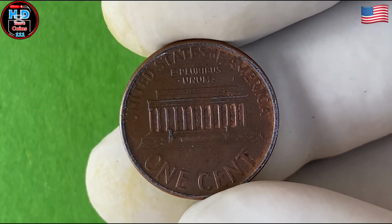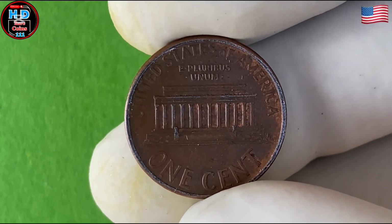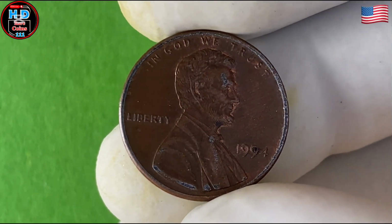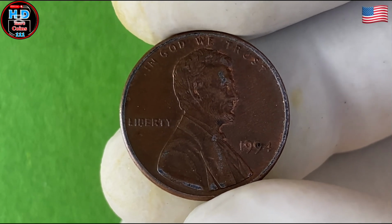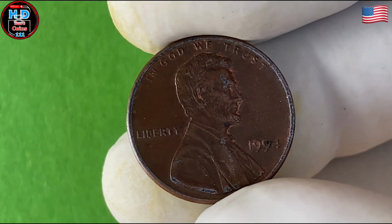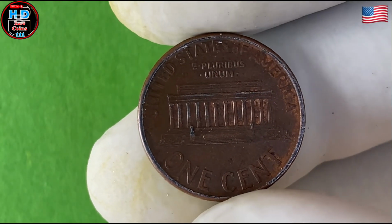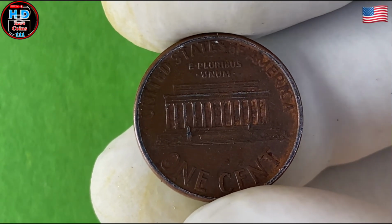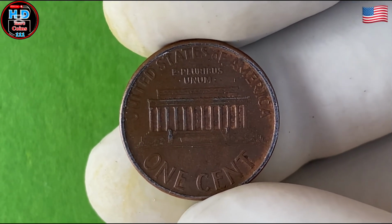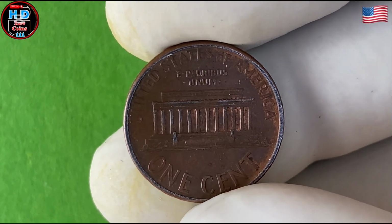For those interested in collecting coins, the 1994 Lincoln penny offers a great entry point into the world of numismatics. Whether you're a seasoned collector or a novice, this penny provides an opportunity to learn more about the history of U.S. coinage, the evolution of design, and the impact of minting errors on the value of coins. And for those fortunate enough to come across a rare, high-grade or error coin, the potential for a valuable find is always present. In conclusion, the 1994 Lincoln penny may seem like a humble piece of currency, but it carries with it a rich history, a timeless design, and the potential for great value.